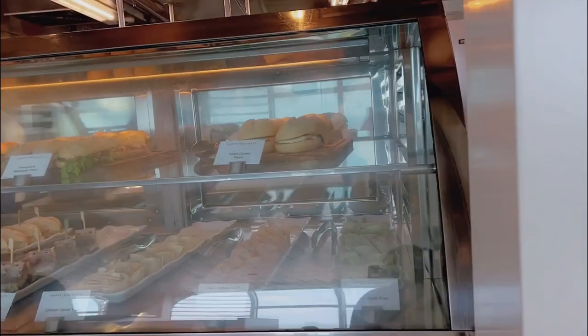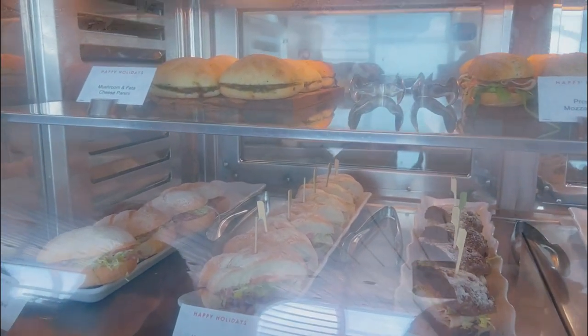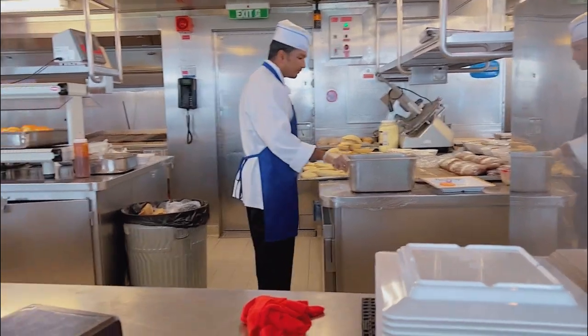And for whatever reason, if the pool deck is closed and this is really late at night and you're done your dinner time as well, you could always do room service, which is also free, included with your Disney package.